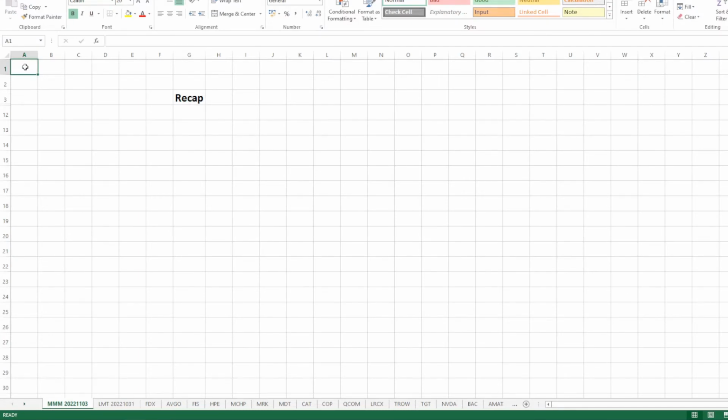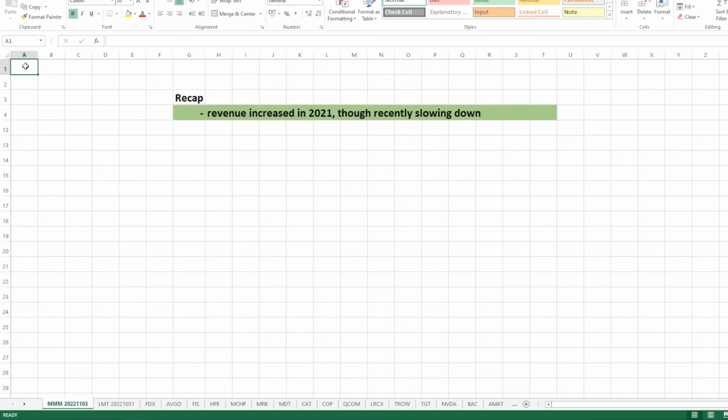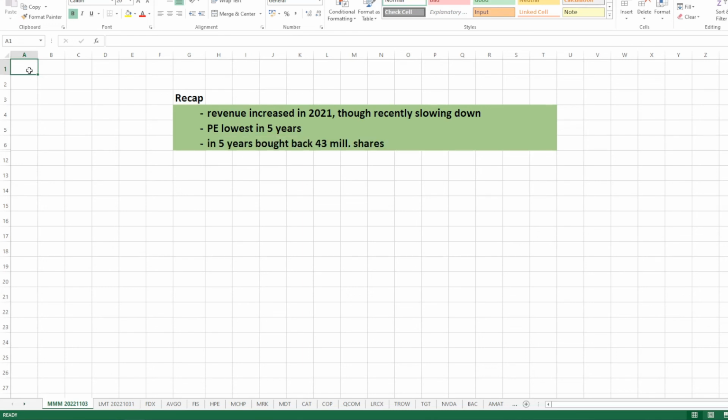So we went through all the metrics I wanted to take a look into, and now let's make a quick recap of what we found. Revenue has been continuously moving up, especially increasing in 2021, though we have seen a bit of a slowdown recently. Since the stock price is moving lower this year, we also now have the price to earnings ratio the cheapest it has been in the last 5 years. 3M is also continuously buying back shares, as in 5 years in total they decreased their number of shares out by 43 million. Also, their dividend payout is going higher consistently, and its current dividend yield is now 45.25% higher than its 5-year average.